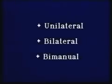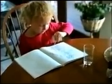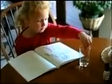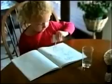Hand movements can be categorized as unilateral, bilateral, and bimanual. Unilateral is defined as one hand active, the other inactive. During this painting activity, the book is stable on the table, so the other hand rests in the lap, not needed to hold the book steady.